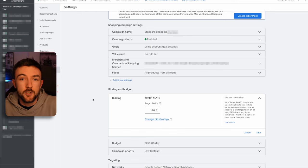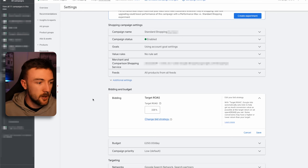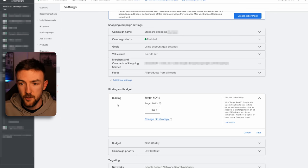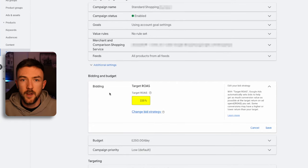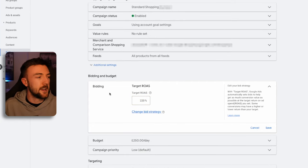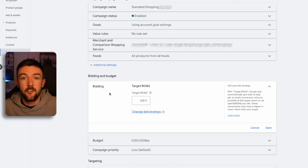Now granted, a lot of people do use these bid strategies, but they'll sort of be greedy and overshoot what they're asking Google to do. For example, so an example here on my UK business, you can see I've got a standard shopping campaign, 220% target ROAS. Now a lot of people will go in at 400-500% thinking, oh, that'd be lovely, you know, I'm gonna spend a pound and for every pound I spend I get four or five times the amount back. Obviously that would be brilliant, but it's not gonna happen.